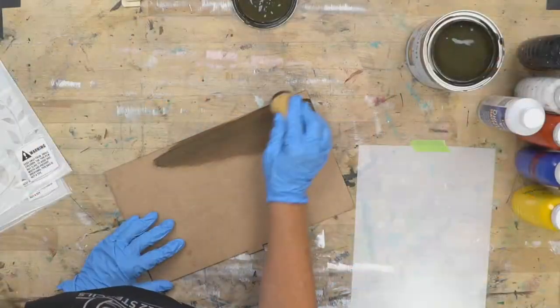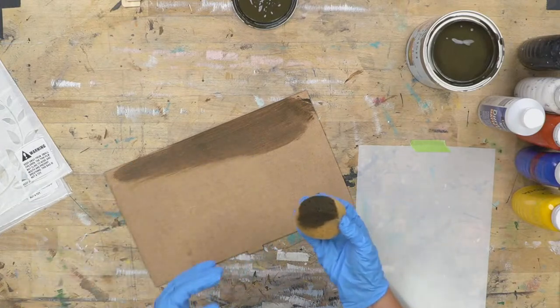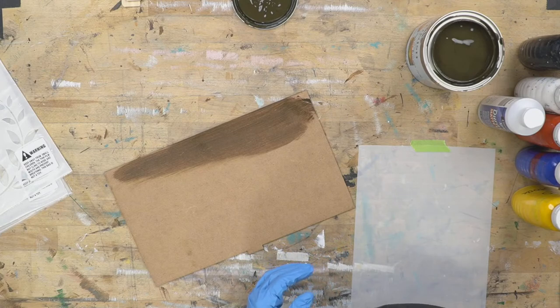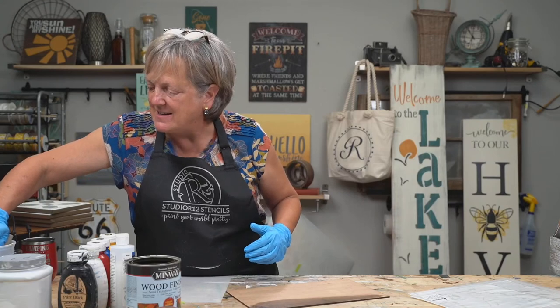Get off my excess right there. See how that turned brown? First of all, but if I dip it in water, watch what happens next. Squeezing out some of the excess.